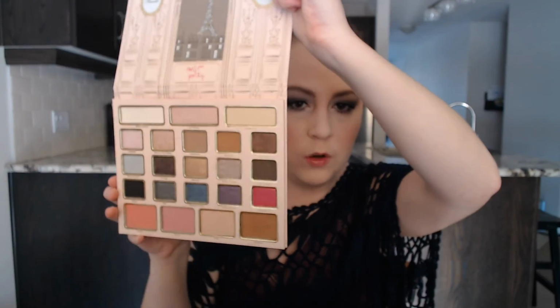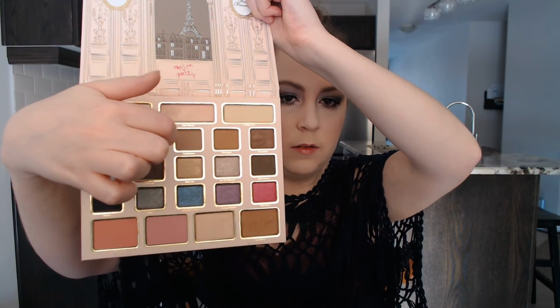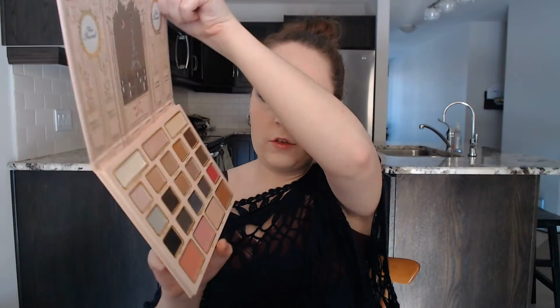I know they're almost all shimmer, but there are a couple mattes in there. Like this black is a matte. There's a couple matte browns right there. But I actually prefer to work with shimmers. So I don't even mind that it's almost entirely shimmers.